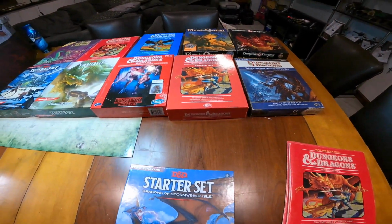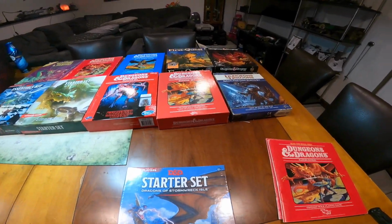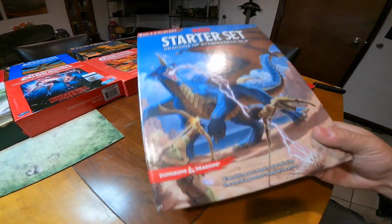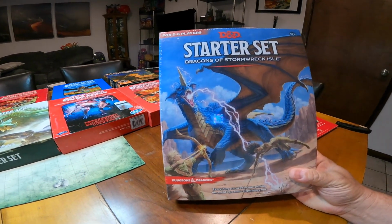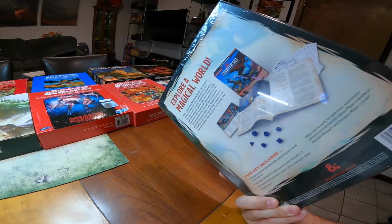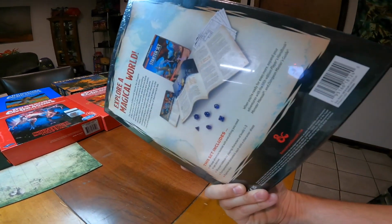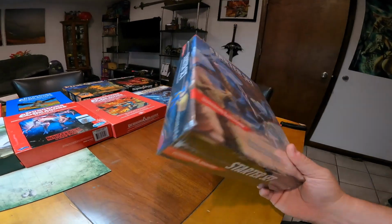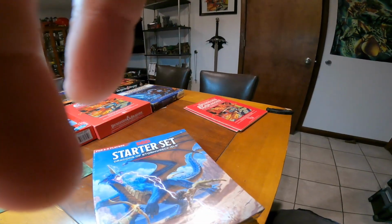Maybe someday I'll do the campaign settings that I have because I have some decent ones. But the reason we're here is I'm going to crack this new starter set open. So another 5th edition starter set, with the Adventure Dragons is Stormwreck Isle. Looks like basic things. It's got some pre-gen characters, adventure, 1st to 3rd level rules, and then some dice. Don't expect anything too crazy, but should be a nice addition to my collection.